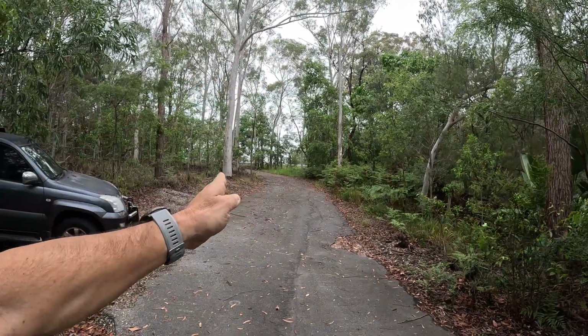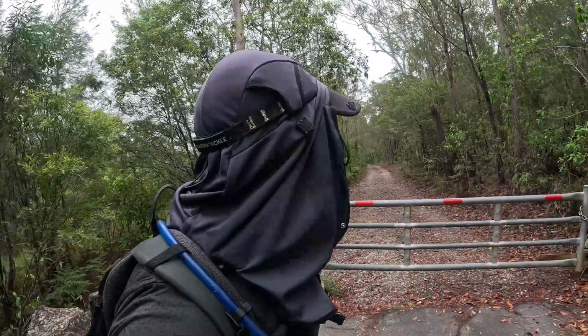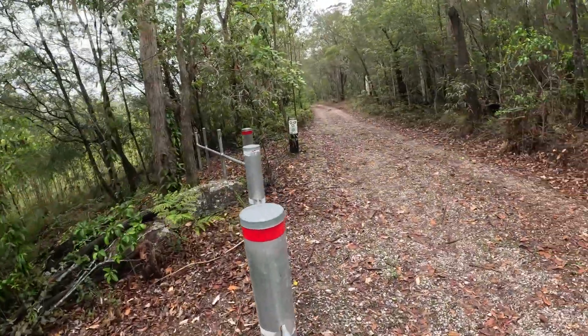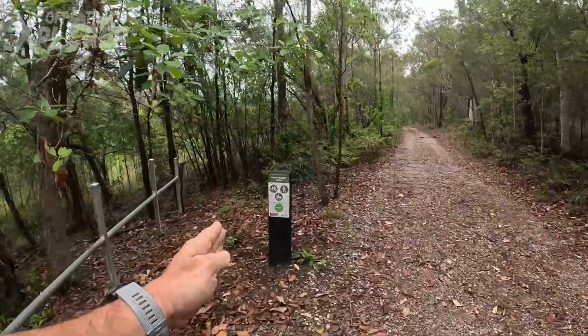There's a secret little entry right here. It's not that secret, but secret enough that you can miss it. And this is going to be my start point today. Let's go. They call this track Native Dog Road.